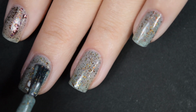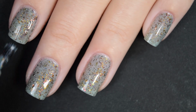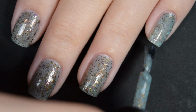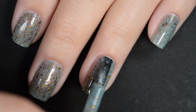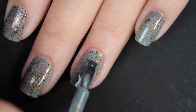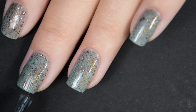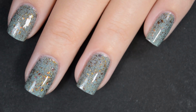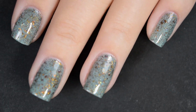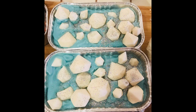This has a great formula, easy to use, easy to work with, no running, pooling, staining, anything like that here either. And this does cover completely in 3 coats for me. This one's also going to dry slightly textured and dull, so you will want a nice glossy top coat. And it's not difficult to remove where you have to scrub it off or anything like that, but those flakies do break up when I'm removing them, so they do kind of get everywhere. So there's 3 coats.